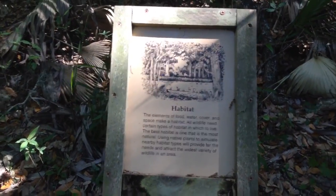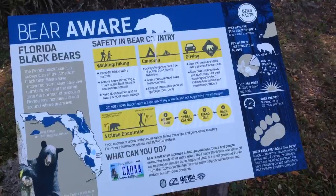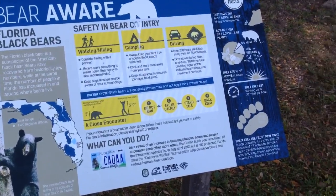Alright, we'll go back out. We need to find one of those campsites, see what they're all about. So here's a cool sign about bears. There are black bears all over Florida.